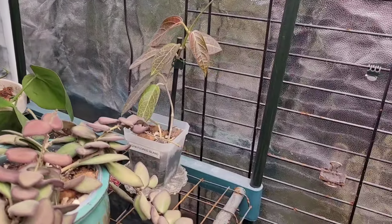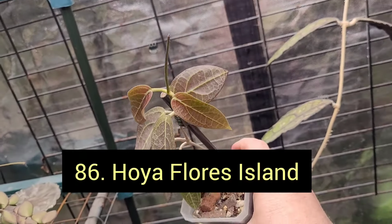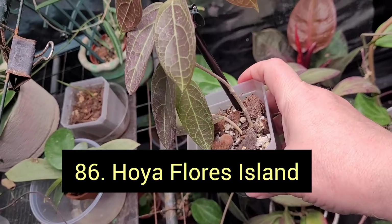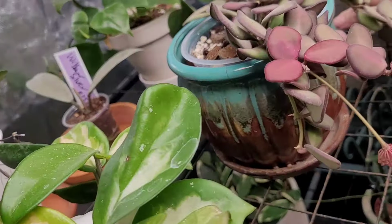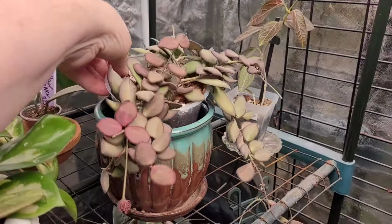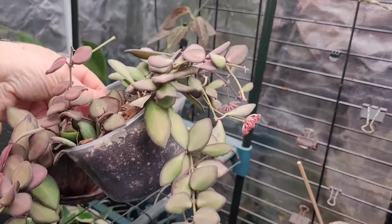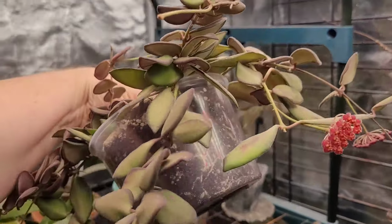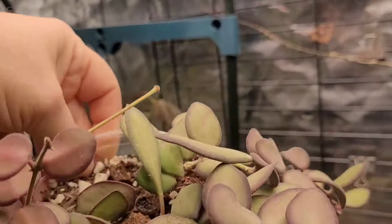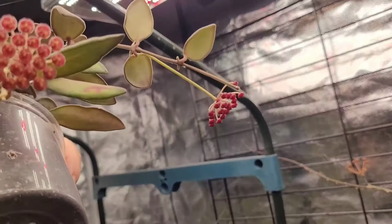Okay, let's see. This is a Hoya right here. This is my Hoya Flores Island. This one does sun stress nicely, as you can see. Then up front here, this was sold to me as Bilobata. It might be Affinity Bertonier. I do have one already. That's the one I'm rehabbing that I just bought from someone. Get them in the grow tent and you get the beautiful pinkish purple flowers. And I've got blooms here. No smell whatsoever.